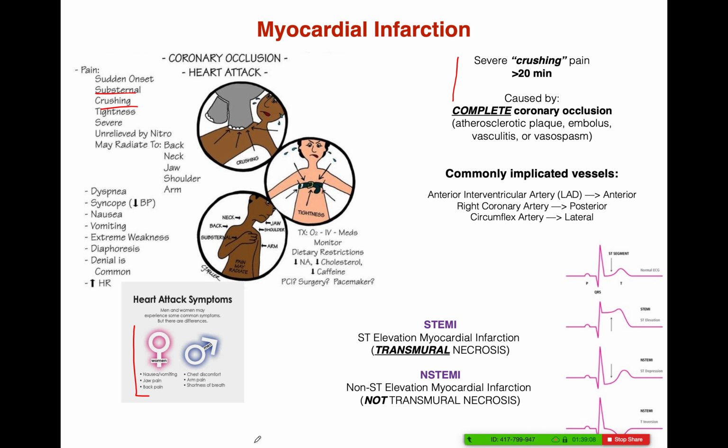And this is one of the ways that our culture has a bias towards men and doesn't really give women their due: the thing we're always trained to recognize is severe crushing chest pain radiating down the arm. Guess what? In a lot of women, it doesn't present that way, okay? So these are equally important to know, because you can get either on your exam question or even when you are in the hospital, right? Other things we look for, aside from the pain, are shortness of breath. Patients may pass out, low blood pressure, extreme weakness, sweating, heart rate.